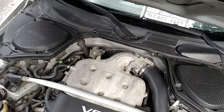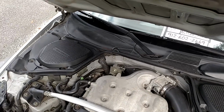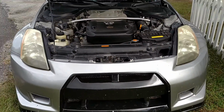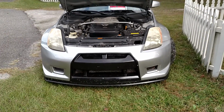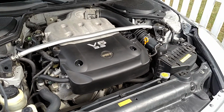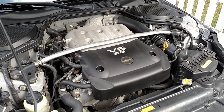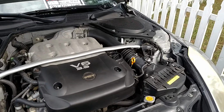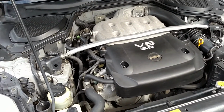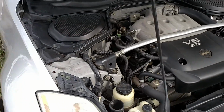Bear with me while I try to open this thing here. I know you might be getting a weird view, pardon me. Okay. This is the engine. The engine's still very good. It does not knock or miss or tick. The only noises that it does make, as usual, is clutch chatter, just like any other factory Z had of these years.